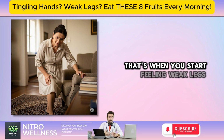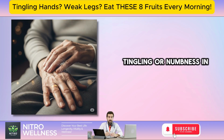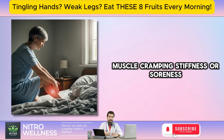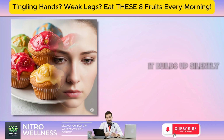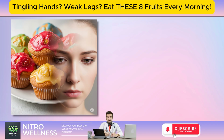That's when you start feeling weak legs when you try to stand up, tingling or numbness in your hands or feet, muscle cramping, stiffness or soreness, sagging skin, and poor circulation. And this breakdown doesn't happen overnight. It builds up silently, day by day, bite by bite.